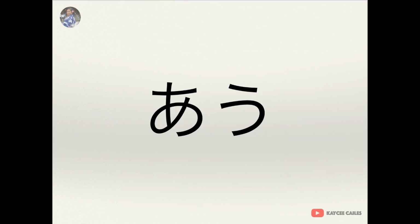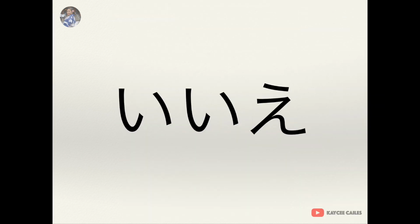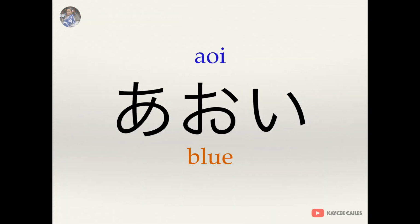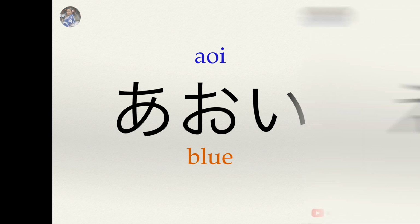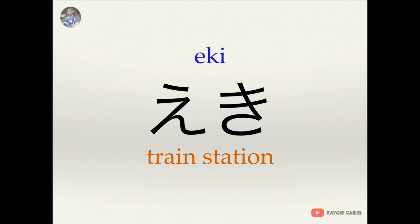How about this? Au, meaning to meet. Next we have Ie, which means no. Now try this one. Aoi, meaning blue. Next is this one. Eki, which means train station.